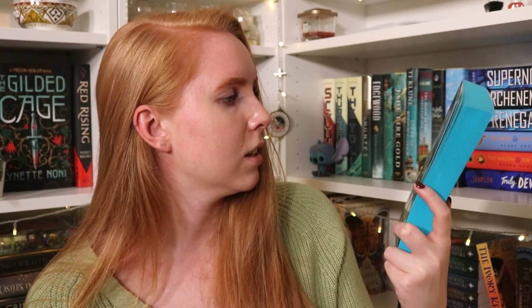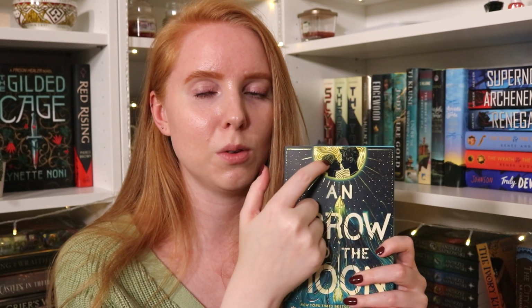So next up, I have also another Fairy Loot edition. It's a paperback and it's An Arrow to the Moon by Emily XR Pan. Actually, when I first got this, I didn't even notice that these two were not on the original cover. I just didn't notice. It's such a gorgeous cover though. I think the original is a little bit more blue, instead of this sort of yellow, blue, greenish kind of vibe this has.